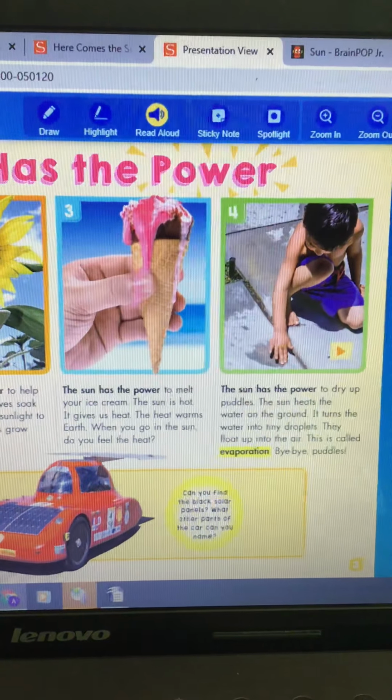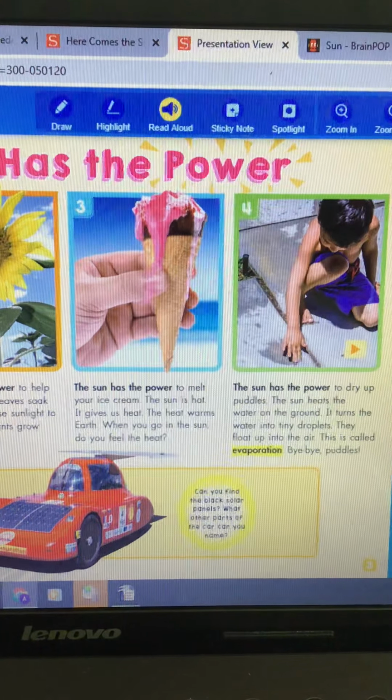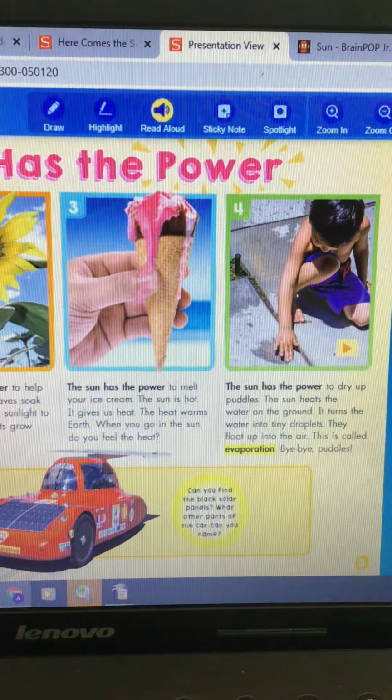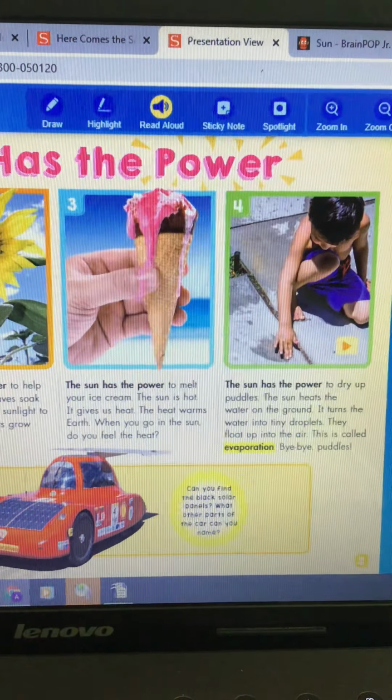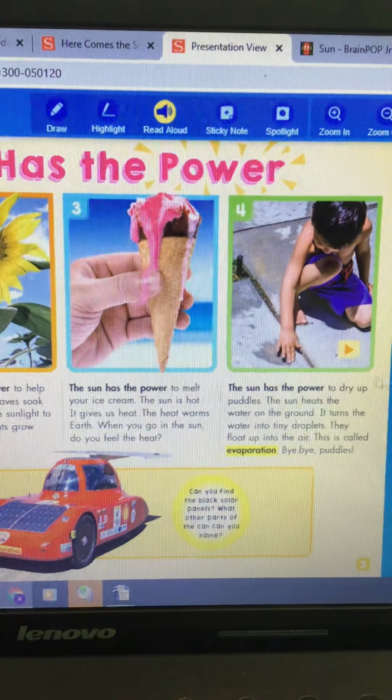Number 4, the sun has the power to dry up puddles. The sun heats the water on the ground. It turns the water into tiny droplets. They float up into the air. This is called evaporation. Bye-bye, puddles.